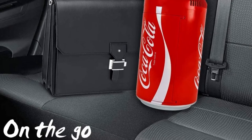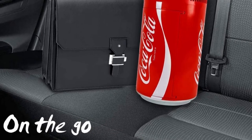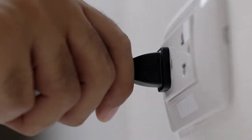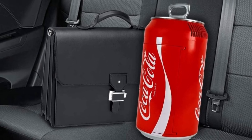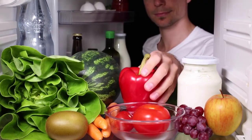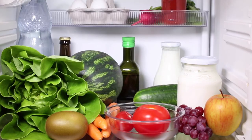5.7-quart capacity with removable shelf holds 8 standard 12 ounces, 355 milliliters soda cans or 4 bottles and fits easily on desk or shelf. 12 volts DC, 110 volts AC capable for den, backyard, dorm, cottage, or cabin or on the go in your truck, boat, trailer, or RV. Conveniently and safely store beverages, yogurt, fruit, juice, cheese, or medication at home, work or travel.